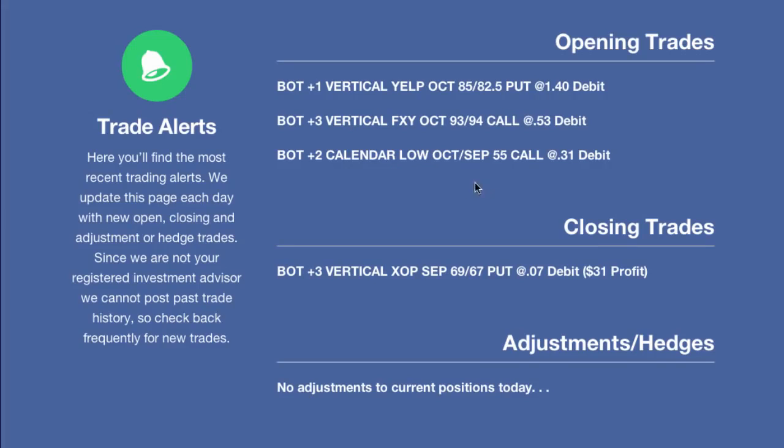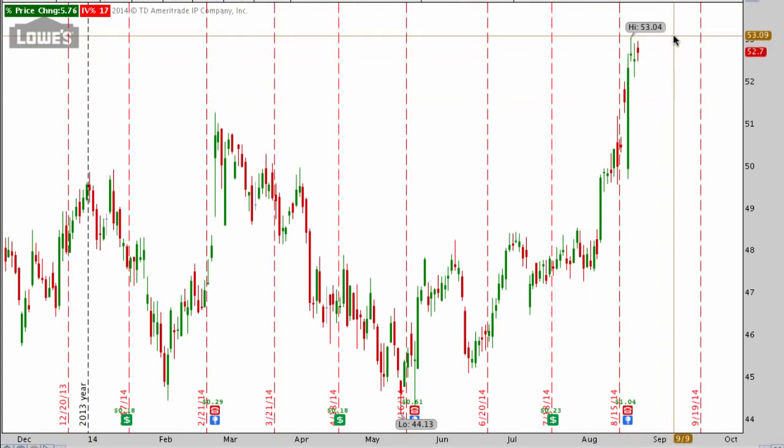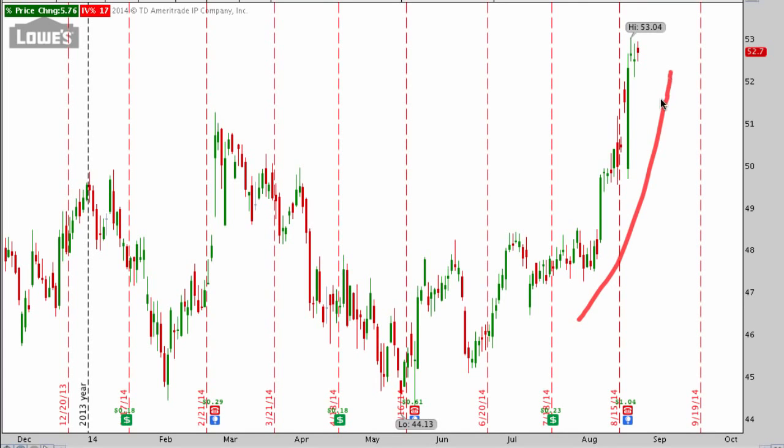So with Lowe's, we went ahead and did a call calendar spread. We're sticking to the 55 calls, both sides. We bought the back month, which is October, and sold the front month, which is September. So that buying and selling created this debit of 31 cents. It's a very cheap investment in our portfolio, and again, a good way to hedge a move continuing higher for Lowe's. And it's a little bit out of the money, but again, you'll notice that we're definitely bearish on both of these stocks.